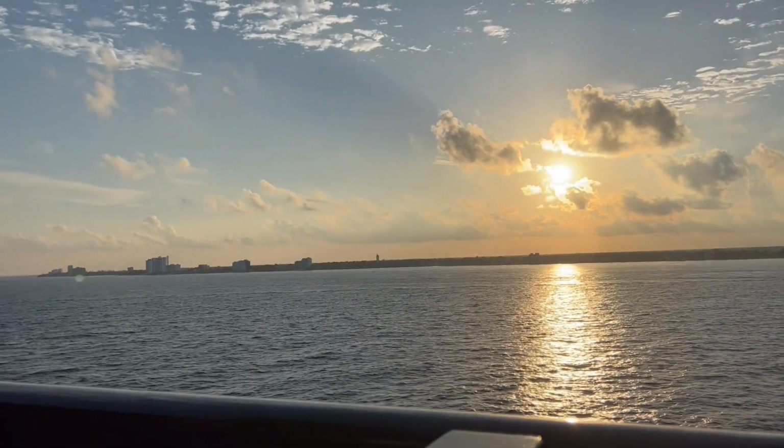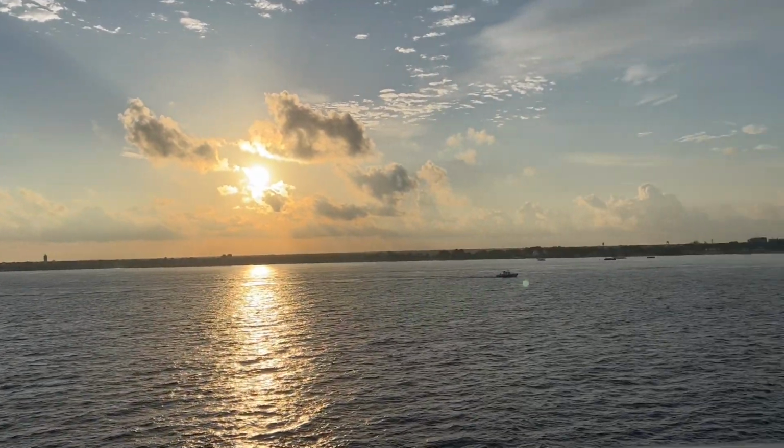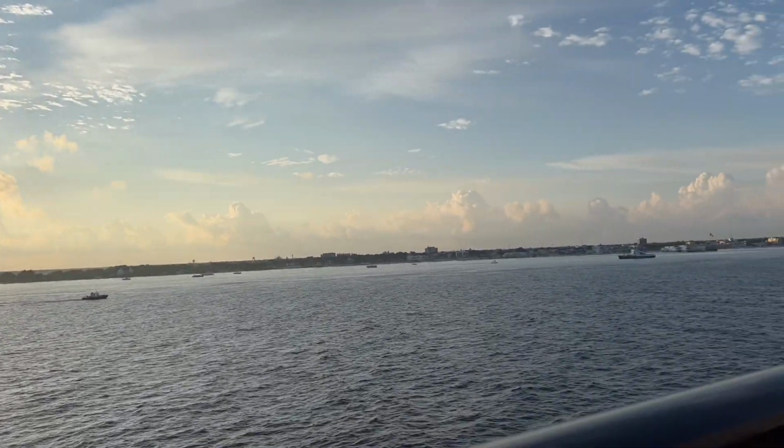Look at that sunrise. We're not quite docked yet, but here's Cozumel. It's actually extremely sticky and humid outside, but it's been like this for the past 3 days, even in Miami. So we're bringing the humidity, I guess, with us. Right now, Connor's still sleeping, so I'm gonna let him sleep for a little bit longer.